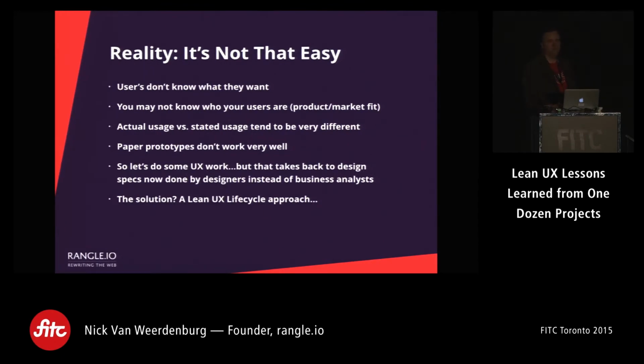It's not that easy. As we said, users don't know what they want. You may not know who your users are, your product market fit. Actual usage versus stated usage tend to be very, very different. Like 80% of the features in most software are never used. Paper prototypes just don't work very well.